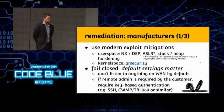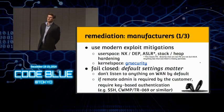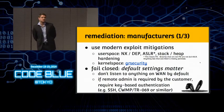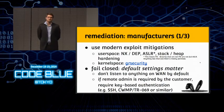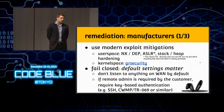But another thing to do is fail closed. These UPnP daemons are listening on the internet. We kind of doubt that that's actually necessary. They had separate update mechanisms. The UPnP daemon is not their update mechanism. Frankly, the update mechanism should probably be the only thing listening on the internet, if anything at all. And if you do have update systems, if you have the need to do remote administration, ISPs sometimes require this, then do so with key-based authentication, and there are proven options out there for this.